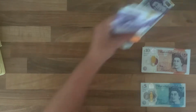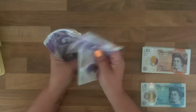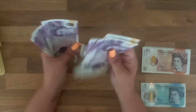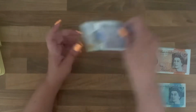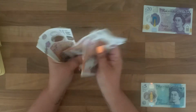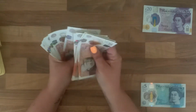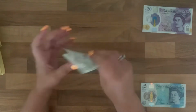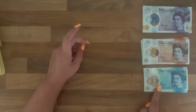So with the 20s, it should be 660 in total. For the 20s, we've got 2, 4, 6, 8, 10, 12, 14, 16, 18, 20, 22, 24, 26, 28, 30, 32, 34, 36, 38, 40. So that's 420 there in 20s. 10s, we've got 10, 20, 30, 40, 50, 60, 70, 80, 90, 100, 110, 120, 130, 140, 150, 160, 170, 180, 190, 200, 210, 220, 230. So that's 230. So that is 650. And then 2 fives is 660.